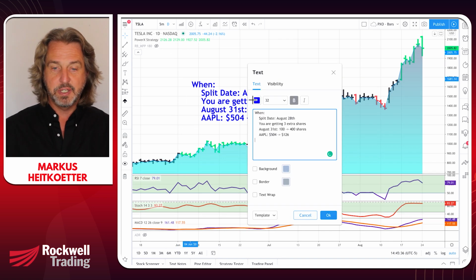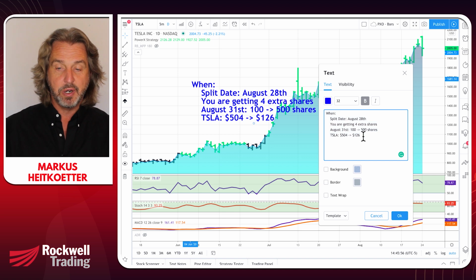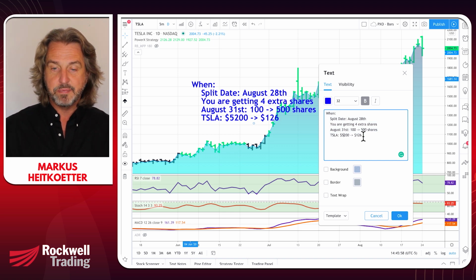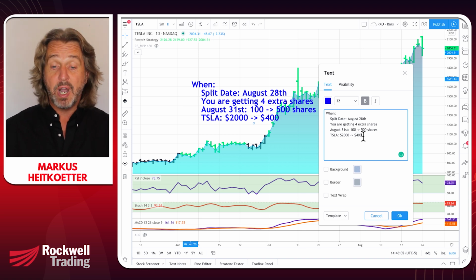Now for Tesla, the split date is August 28th. You're getting 4 extra shares for Tesla. So 100 shares become 500 shares. And right now we are trading at around $2,000 per 1 share. So this will actually be reduced by 1/5. This means that 1 share will be only $400.